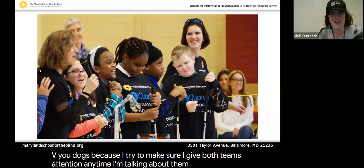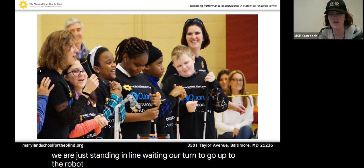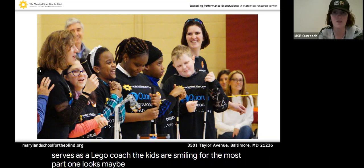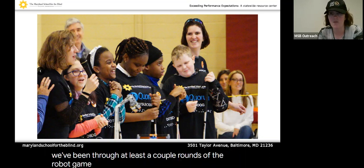And I believe we are just standing in line waiting our turn to go up to the robot game in this instance. So I'm in that photo with several of our students and another colleague who serves as a Lego coach. The kids are smiling for the most part. One looks maybe a little bit nervous, but at this point, we've been through at least a couple rounds of the robot game, and we're just getting ready to go up again.